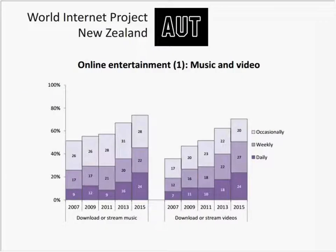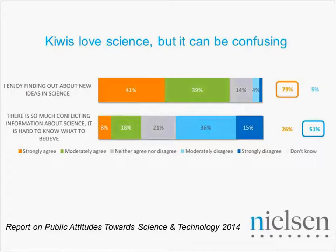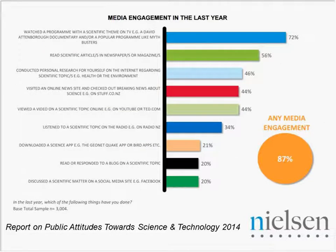What about science and videos? In 2014, Nielsen surveyed New Zealanders about their attitudes towards science and technology. They found that Kiwis trust scientists, are interested in science, and think it's important to their daily lives, but they find it hard to relate to science in their daily lives and are often confused by conflicting information about science. That's what the results showed.